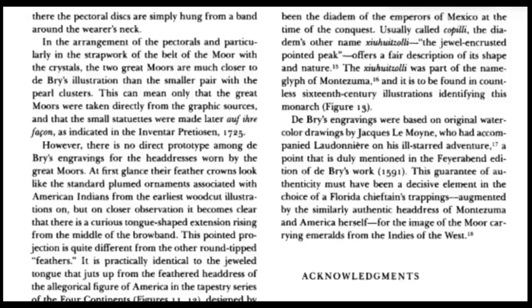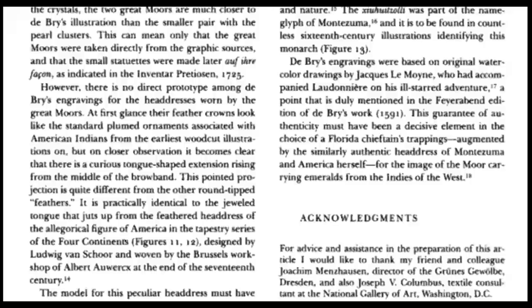However, there is no direct prototype among Debris' engravings for the headdresses worn by the great Moors. At first glance, their feather crowns look like the standard plumed ornaments associated with American Indians from the earliest woodcut illustrations on. But on closer observation, it becomes clear that there is a curious tongue-shaped extension rising from the middle of the brow band. This pointed projection is quite different from the other round-tipped feathers. It is practically identical to the jeweled tongue that juts up from the feathered headdress of the allegorical figure of America, okay? In the tapestry series of the four continents.